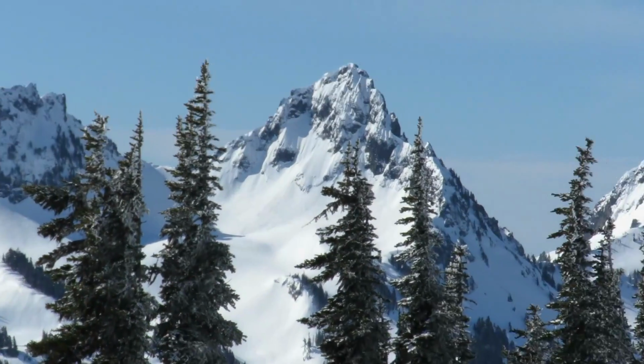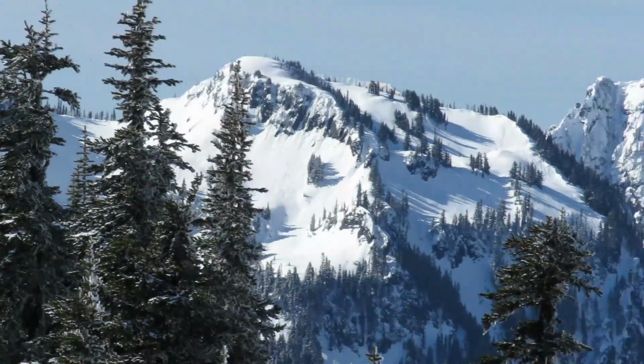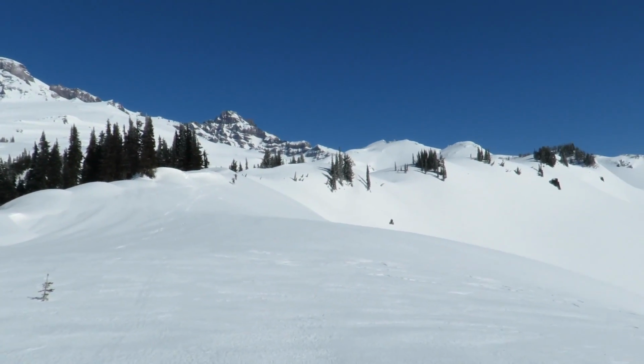Castle, Pinnacle, Plummer, Denman, Wapenhayo, I think. And here's the direction we're headed towards Rainier along the Skyline Trail.